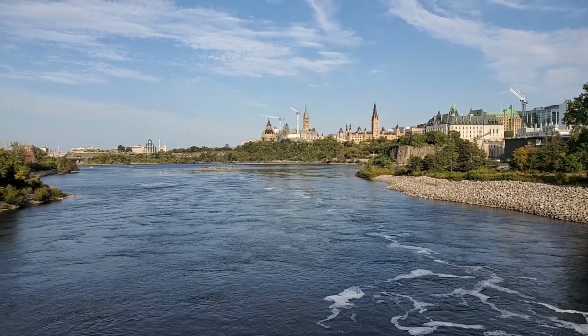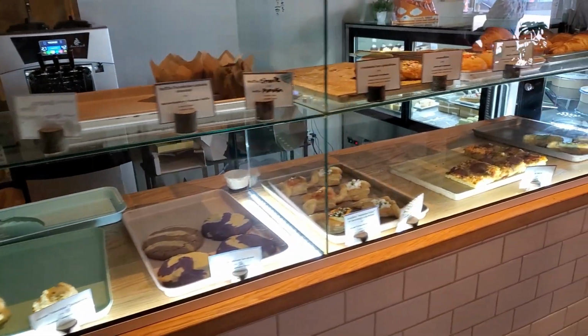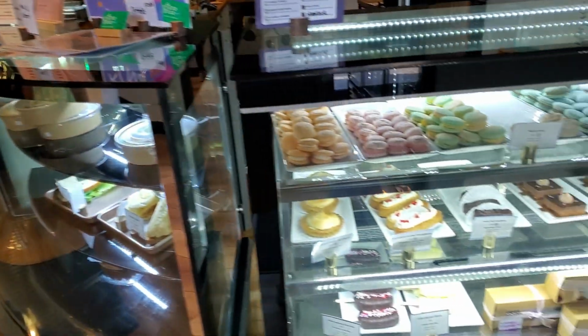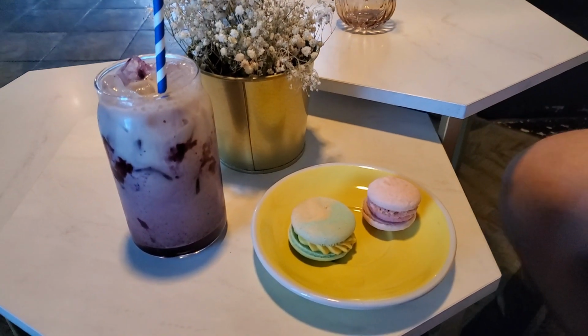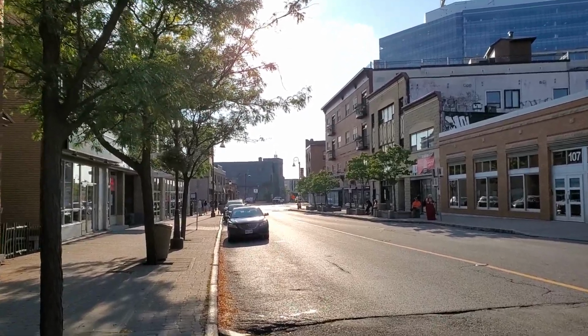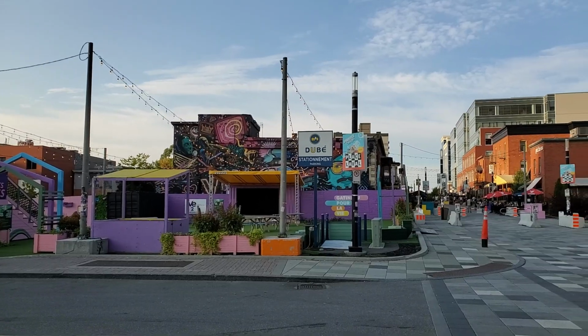We found a fully vegan restaurant and cafe there, which was called Cafe Astoria. And they actually had vegan macarons, something I've wanted to try for ages, and they were really good. I also had an iced blueberry chai latte, and if I would have come up with a drink, it would have been exactly that. It was amazing. And after that, we just kept walking a bit and saw the city of Gatineau until we hopped on a bus and went back to our Airbnb.